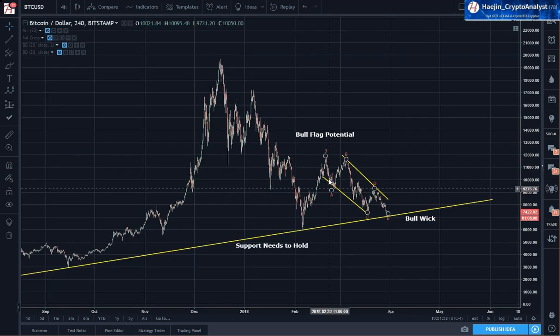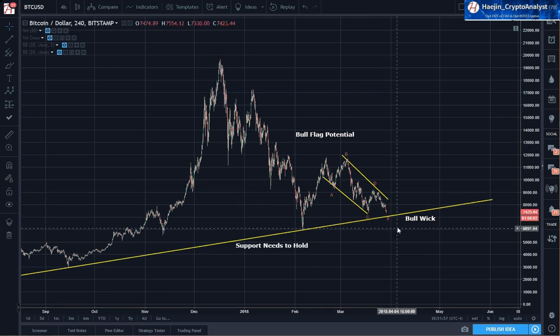Still within this, the bull flag is potential still. And if we can have the E wave go to, and I've said this yesterday, if we can have E wave go to at around 7,000 or 7,100 or something like that, wherever this yellow line lands at, that could complete the ABCDE of the bull flag. It may even do a piercing. It may even do that bull wick. I've already discussed this yesterday, but I think this may be now potentially playing out.